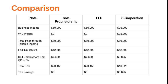The business owner is considered employee as well as employer for the purpose of computing the self-employment tax under these two scenarios. And that person will be taxed at 15.3% for the self-employment taxes. These are your Social Security and Medicare taxes. So as you can see, at 15.3%, the self-employment tax under sole proprietorship and an LLC will be $7,650, which is 15.3% of the total business income of $50,000.